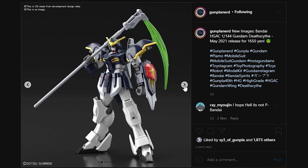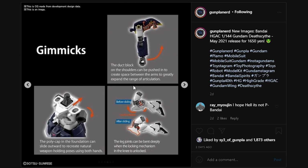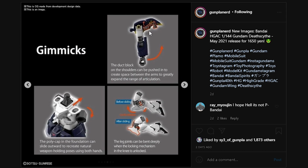Of course, this is the standard Death Scythe that doesn't have any flare to its design because it doesn't have the wings, but the beam scythe does look pretty good, the shield does look pretty good, and of course it does have the cool black color scheme that gives it that bit of an edge. Of course, gimmicks, you do have the duct block, so you can actually shift the thrusters up into the shoulders to allow for more articulation in the arms, as it seems. I'm going to try that out later on.